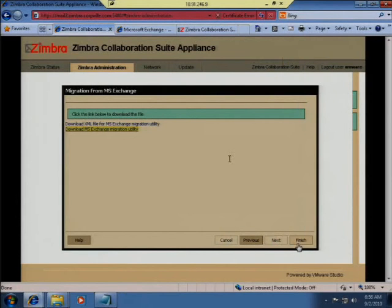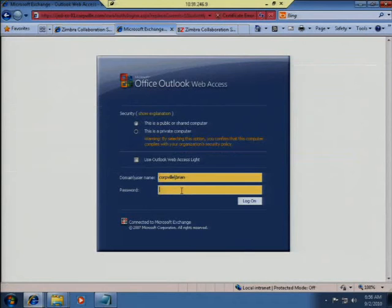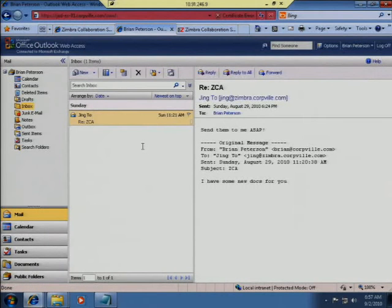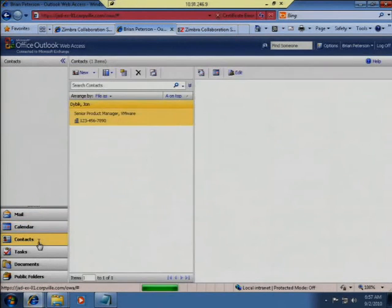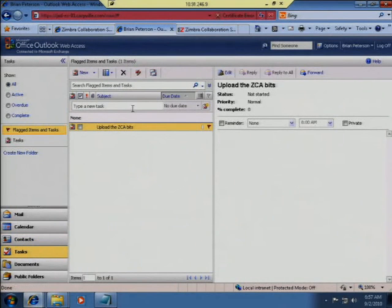We'll finish this, and it's a good idea to actually go check to make sure that things worked here. So let's log into Brian's old Exchange account. We'll see that Brian's got an email from Jing here. Take a look at his calendar. Brian's got some calendar data, 3 appointments. He's got some contact information in here. He's got a task in here as well.